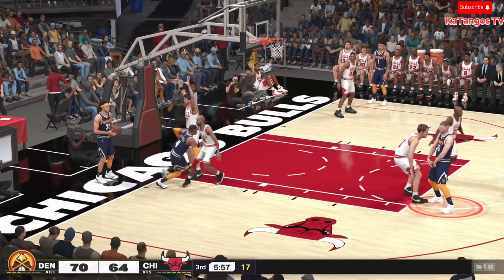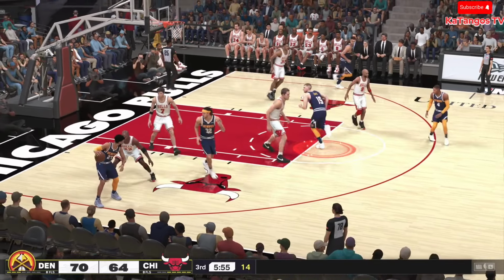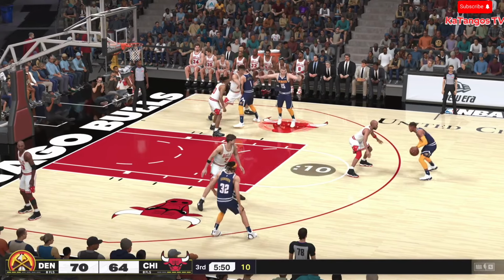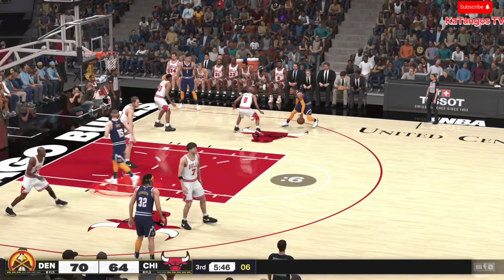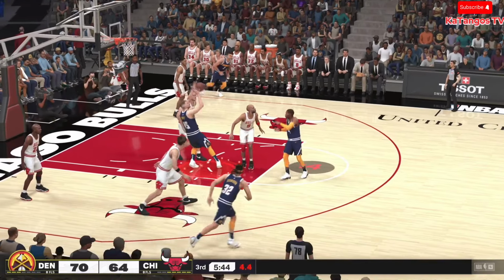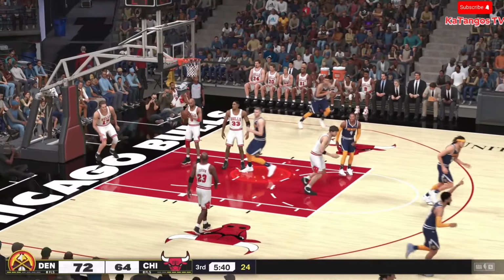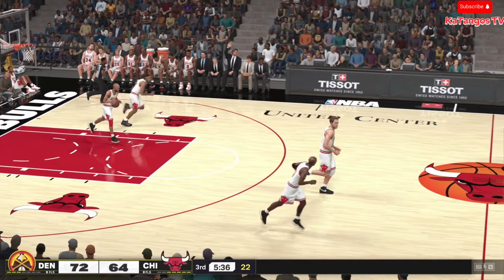Russell Westbrook's checked in for the Nuggets. Here's Murray. Outside Gordon. Outside Westbrook. Just five on the clock. And Jokic gets it to go. The assist by Westbrook. 19 points for Jokic.